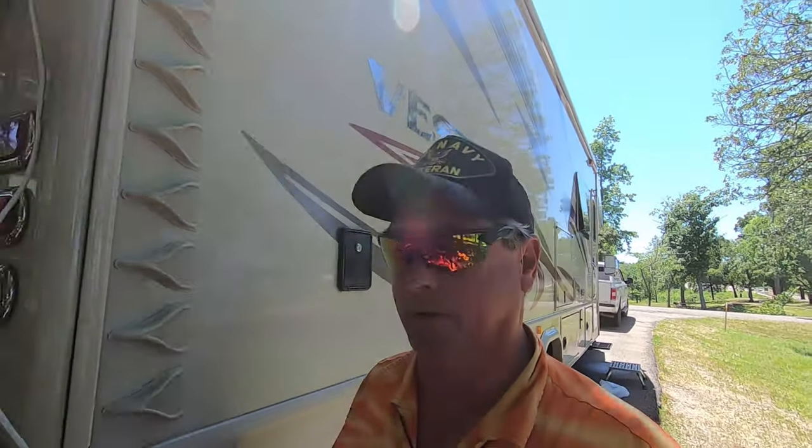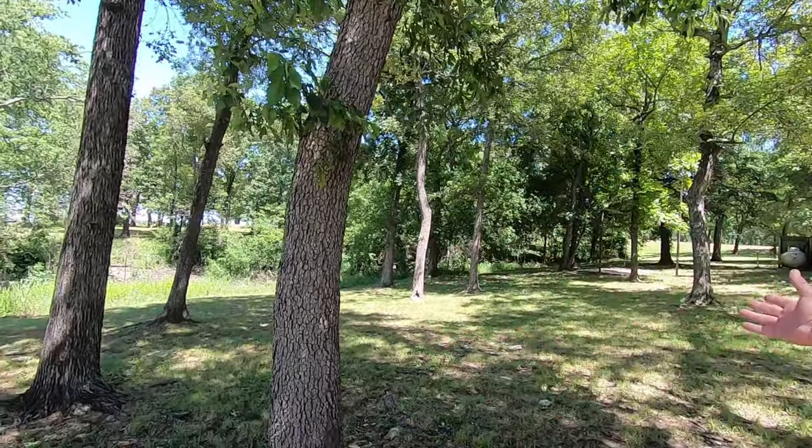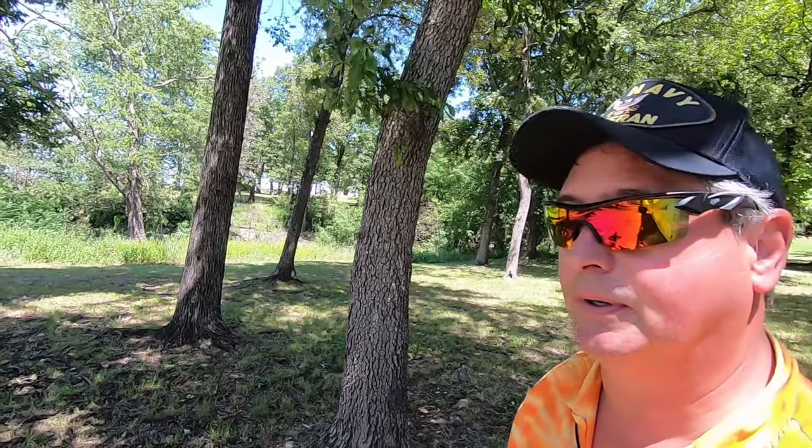Here we are, Kiamichi Park, Hugo Lake. So far, it's an interesting park. Let's start with a site review real quick. Site N02. There's actually three camp loops in this park. It's a very large Corps of Engineer property.